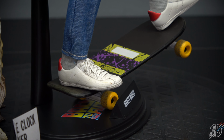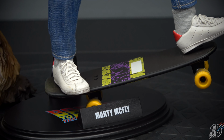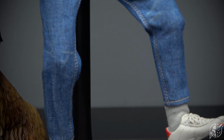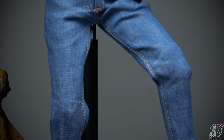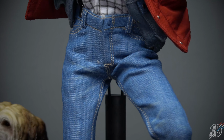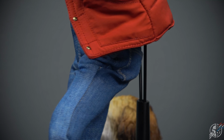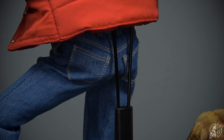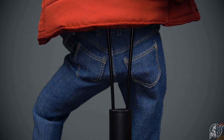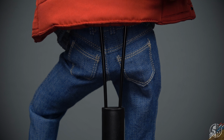I absolutely love everything about this figure. I did not see it coming. Now going up, we do see his jeans, which is very, oh my God, very nicely tailored. I have to say the tailoring on his jeans is just impeccably pristine. I mean, look at the quality. The micro stitching going on, Hot Toys, I'm renownedly impressed by the engineering going into such figures.